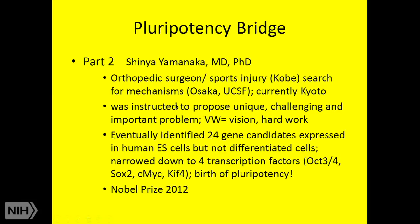Well, now we jump to more recent times with Shinya Yamanaka. And his story is also, I think, very important for all of us. Yamanaka was trained as an orthopedic surgeon. He was very much into martial arts and had many accidents and a few broken bones. And he says, that's what led him into orthopedic surgery.